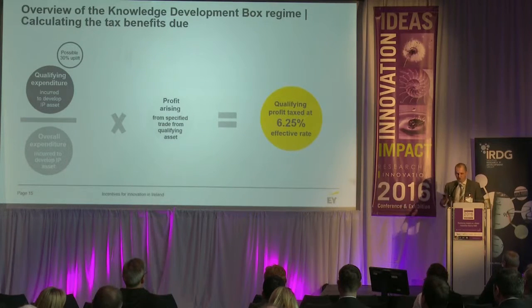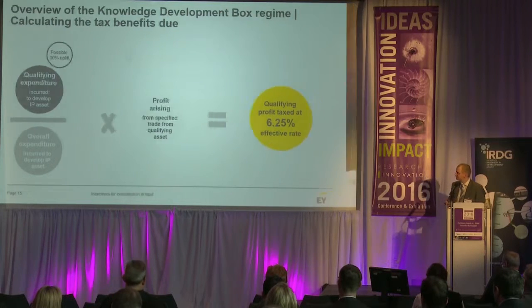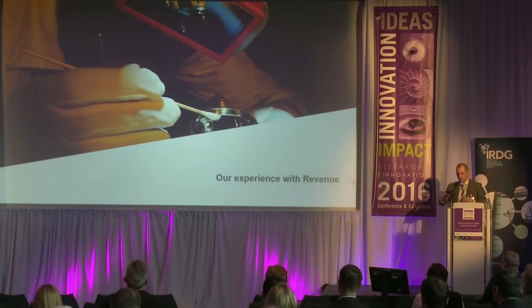So to the extent that you're a multinational and you acquire capital IP, or you outsource a portion of your R&D, that can erode the benefit associated with the KDB. Effectively, that's your formula. You multiply it by your profit, and whatever answer you get, you tax them at 6.25% as opposed to 12.5%. That's a quick run through in terms of the R&D tax credit scheme and the Knowledge Development Box.